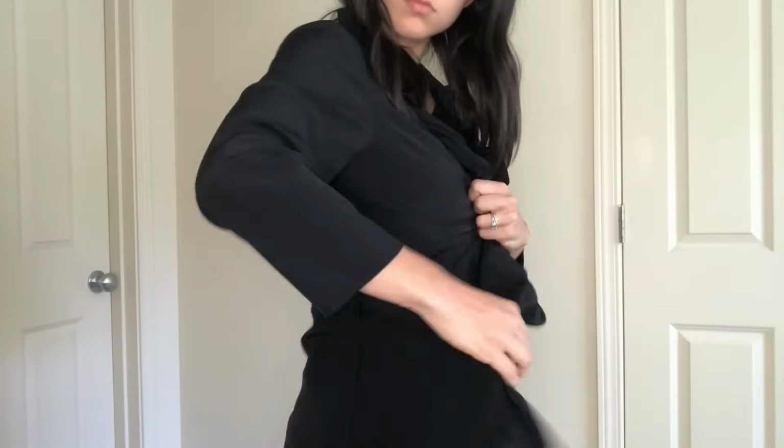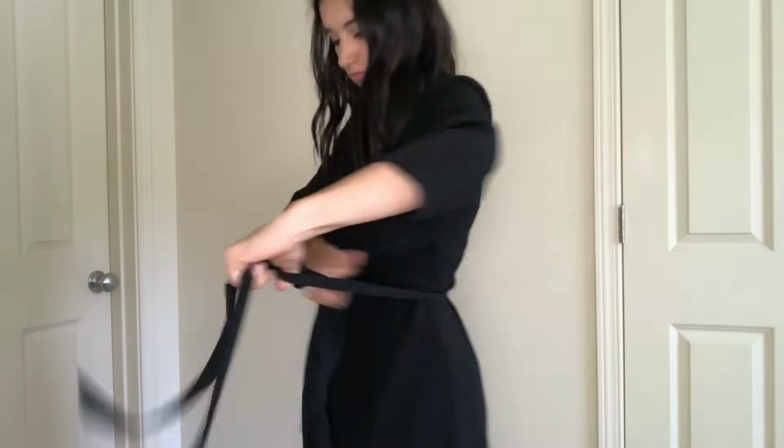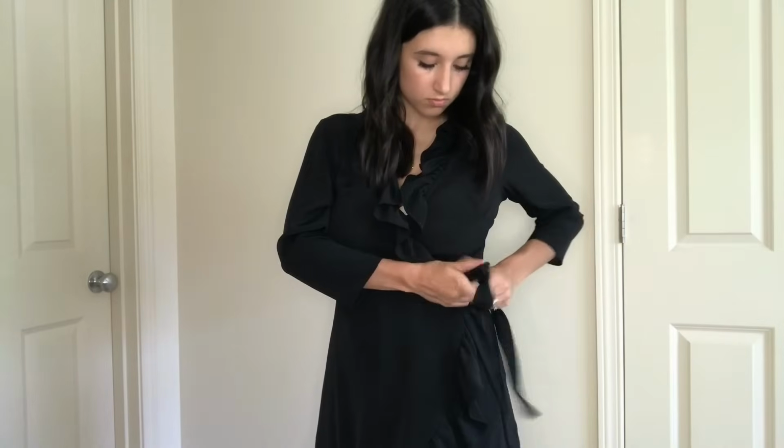So go with true wrap style where it completely opens and then you pull the strings out and tie it on one side and wrap it to your body shape. Those are going to be the best ones for larger chested women.